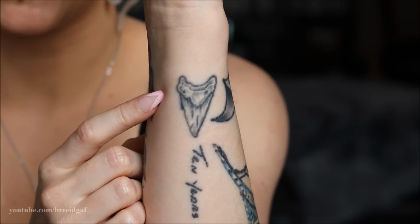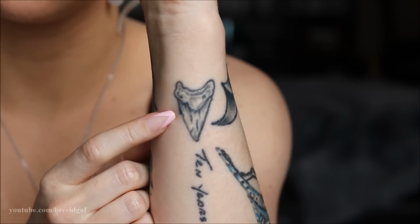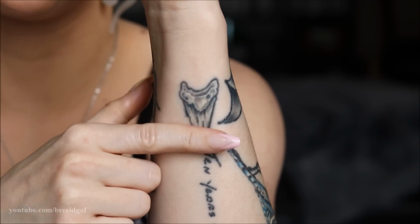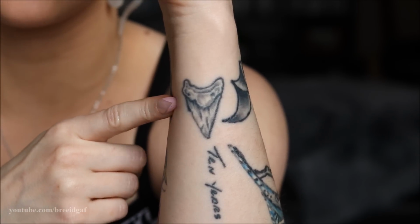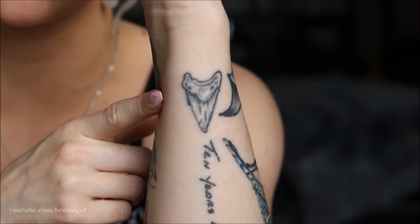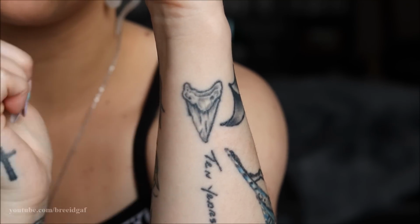And here's my other shark tattoo that I was telling you guys about. I have just a little shark tooth tattoo right here. Again, this was another little flash tattoo that I decided to get, and I'm absolutely obsessed with it. Again, one of my other favorite ones.